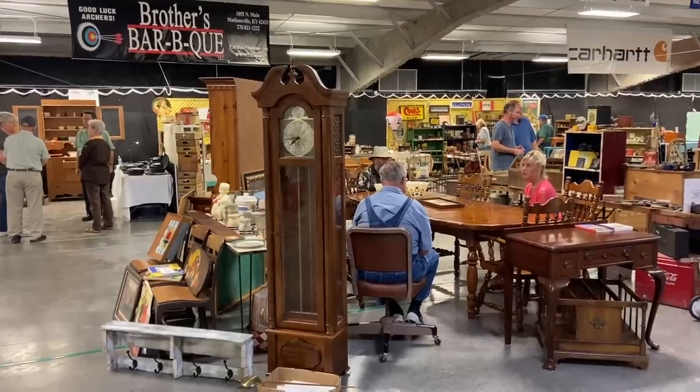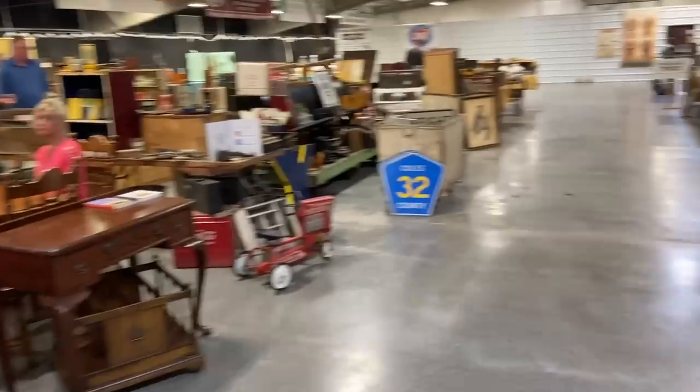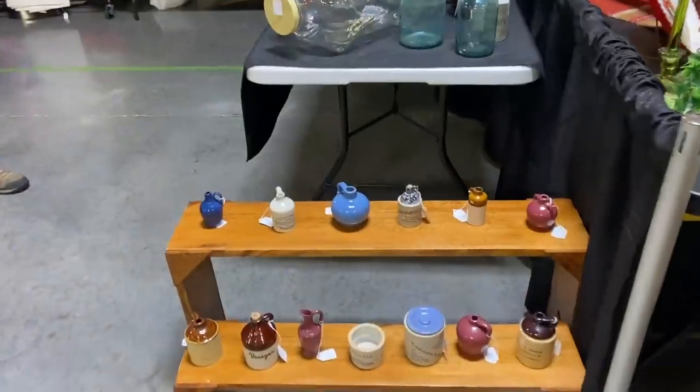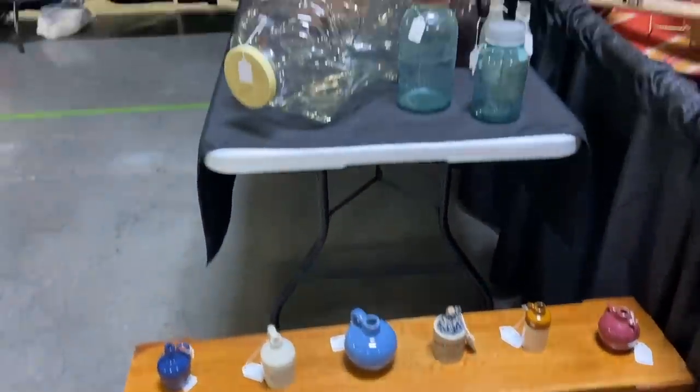So this is the first time this show has happened, and it's small. And small shows are great because you can see everything and then go back and remember where you found it. But I've got to say, the quality looks really good so far. I'm seeing lots of things that I like and that my collectors like. Lots of cool pottery miniatures.